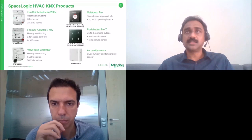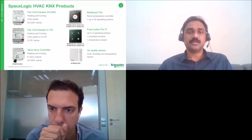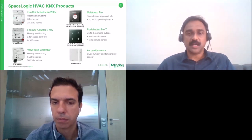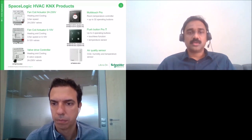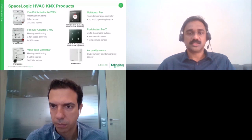Some additional features of this device: it has 5 customizable message options, which can be used to display alarms, such as drip tray alarms, water leakage alarms, window sensor alarms, maybe the window is open or closed, or a balcony door open alarm. It can also display 5 service messages, such as do not disturb, service, or alarms.